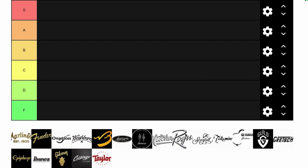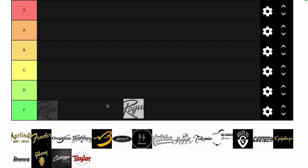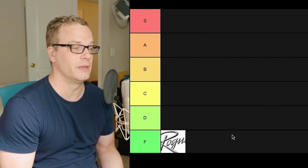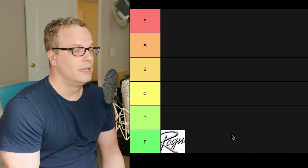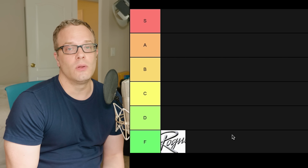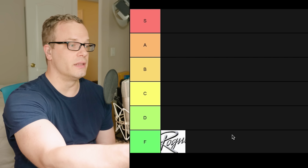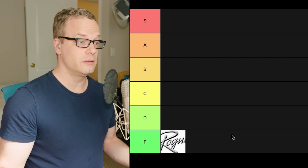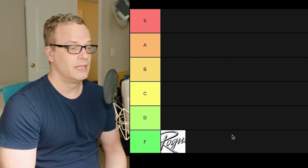Probably the worst acoustic guitar I've ever played is a Rogue, and that's what it's meant to be. It's a very inexpensive entry-level guitar, but really I would go look for a used brand in the C or B tier when they come up. And if you've played a Rogue, that's awesome. Let me know in the comments below. But that's probably my worst one.